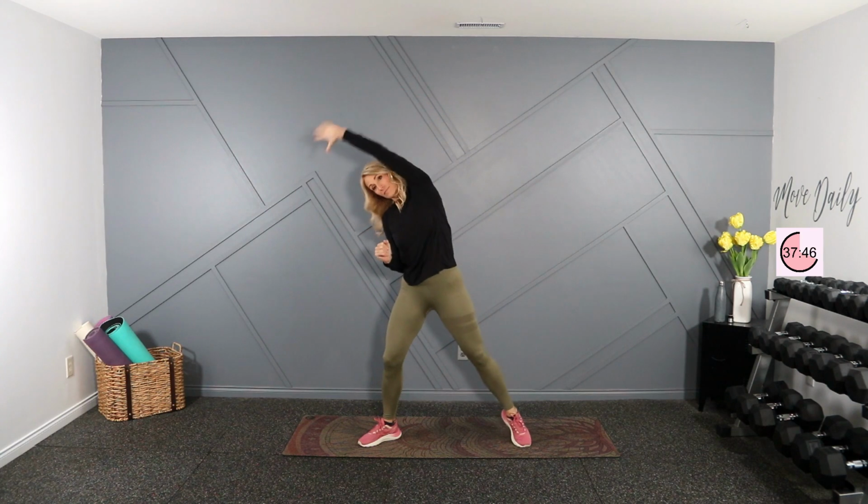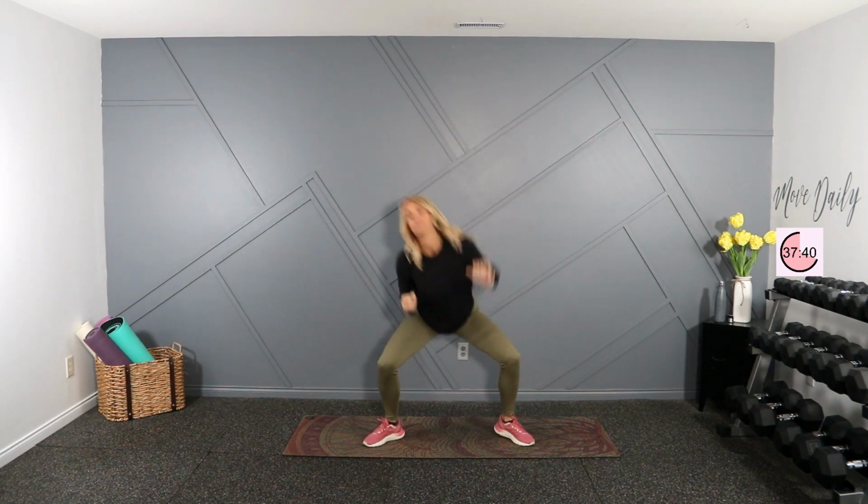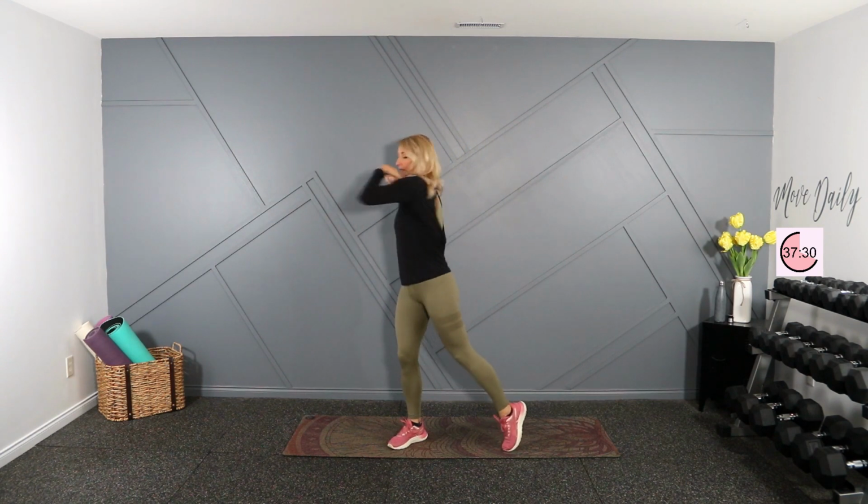Let's take it wide to that plie squat, big reach. All right, stay in this position, but let's reach it up and over. Right here, switch, and here. Two more. And into that torso twist right here. Elbows up. That's it, pivot on your foot.